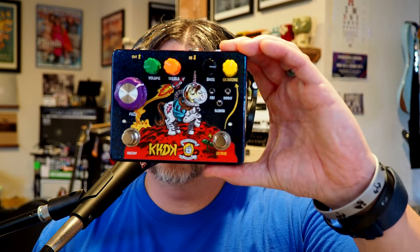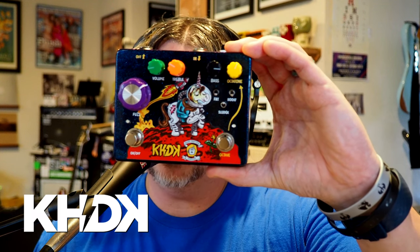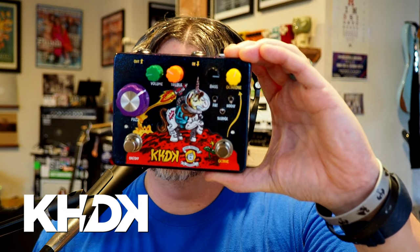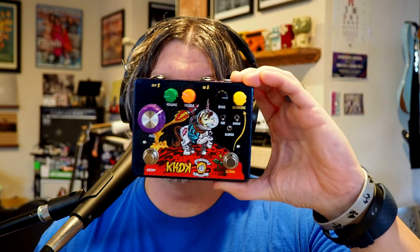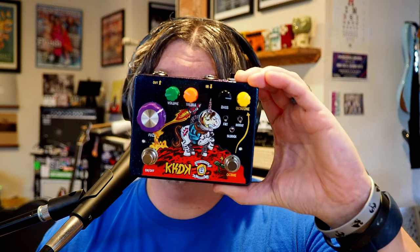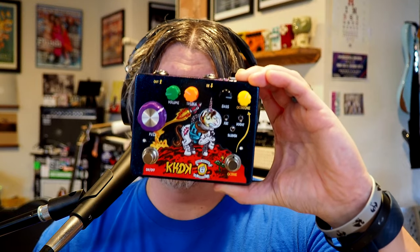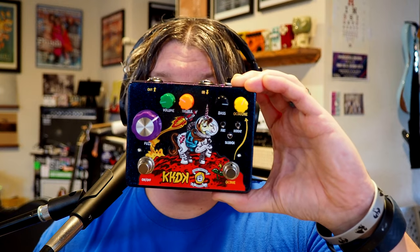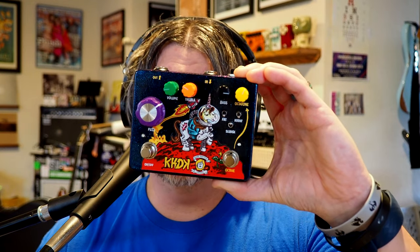What's better than a fuzz pedal? An octave fuzz pedal, of course. Here we've got the Unicorn Blood 2 from KHDK Electronics. This mythical octave fuzz uses discrete transistors and germanium diodes for authentic vintage tone. There's a boost option, and a sludge switch provides loads of massive bottom end. Plus, Brent Hines and Matt Pike love it. So how could you not? Let's hear this one go.